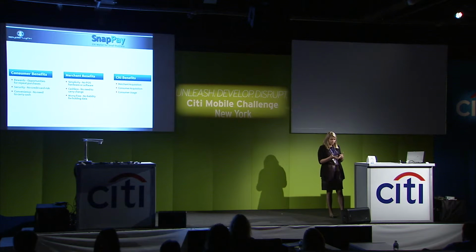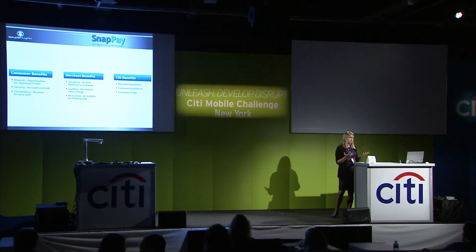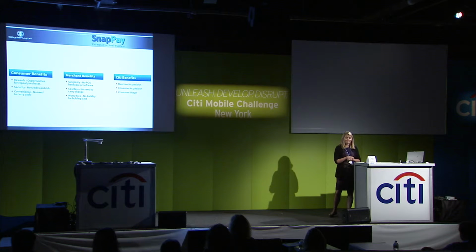And for City, we think the opportunity is consumer acquisition, so to get more and more consumers using your technology, and then also for merchant acquisition, because at the end of the day, those are your big customers, and to give them more tools to be able to interact with their customers.